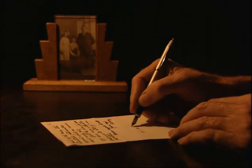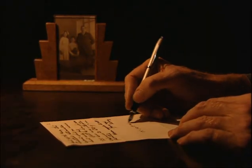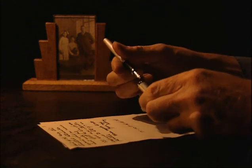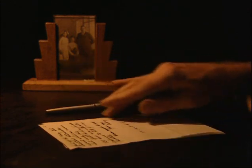I used to get a naffy and always write my last letter. Obviously you can't post it and it goes in your locker. And if you shouldn't return, that letter would be taken out of your locker and sent to your family.